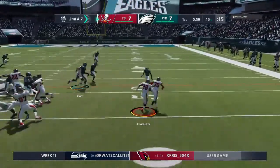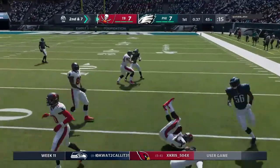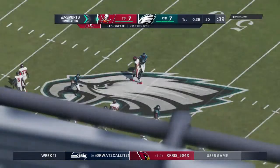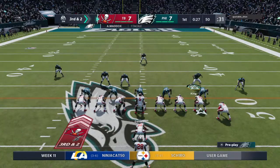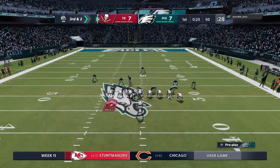Fournette on the toss to the right. And he'll be brought down at the 50 after a gain of about 5. A couple extra tight ends in the formation here as they line up 3rd and 2. 5 yards on the play.